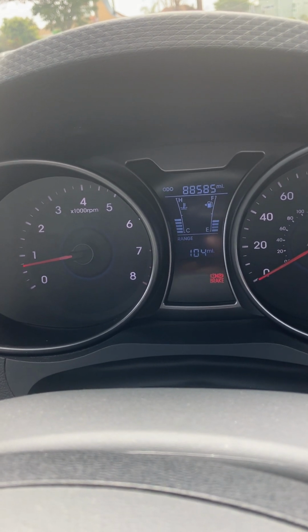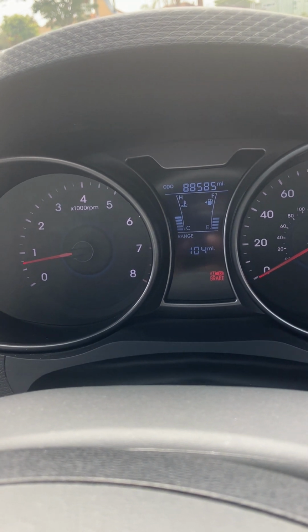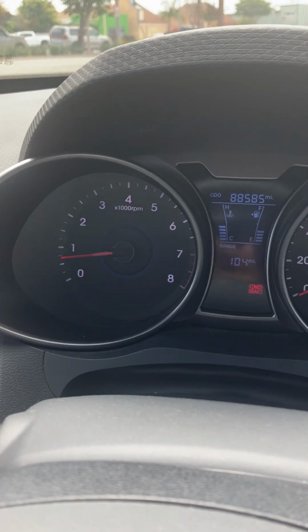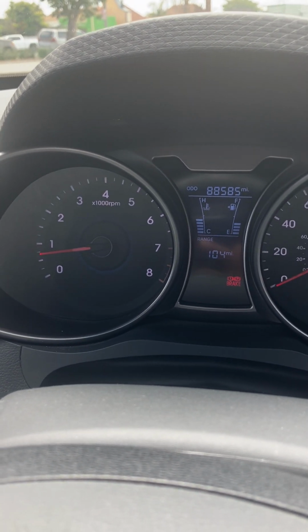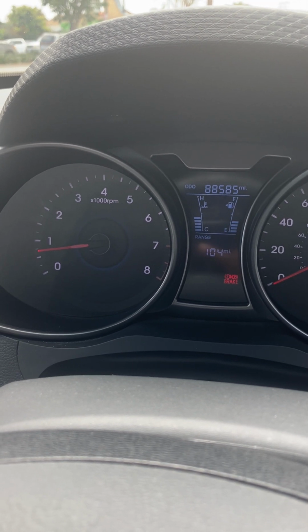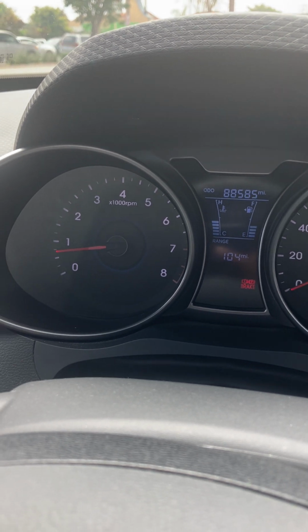Now, this vehicle, the rev-hang is so bad. If you go past 2,500, I would say give or take 3,000 RPM, you can literally go home, take a nap, come back, and the revs still haven't dropped to the next gear, right?